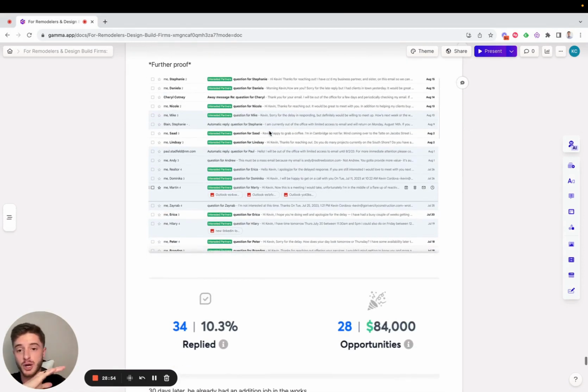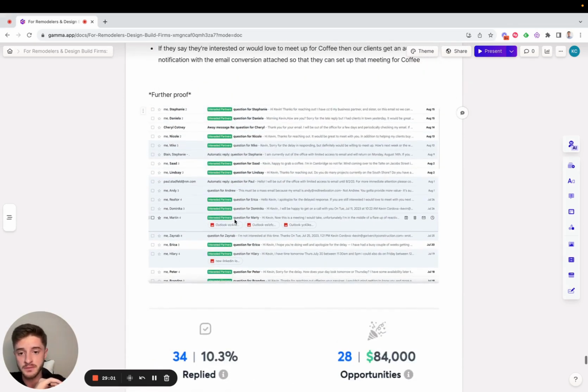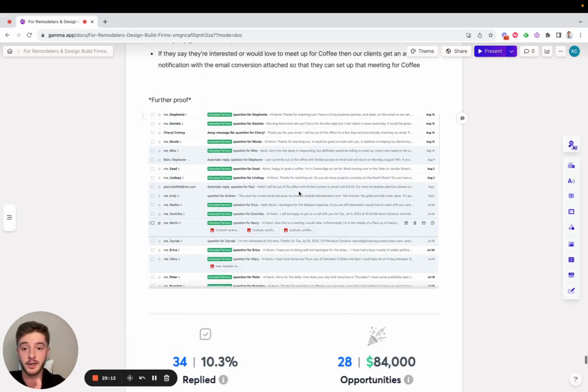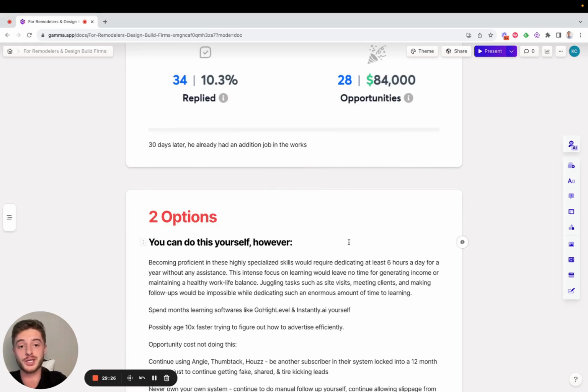And kind of just to summarize, this is Kevin right here, remodeler in Medford, Massachusetts. All right. In the first month of running this campaign, he had 28 interested realtors who wanted to meet with him for coffee to chat about how they can help each other with their business. All right. And you'll see right here, the green is all the interested realtors right there. And you can kind of see the responses there. Kevin, happy to grab a coffee. I'm in, so-and-so. And so, yeah, it's crazy what we can do with automation and software.